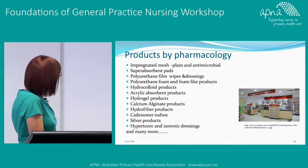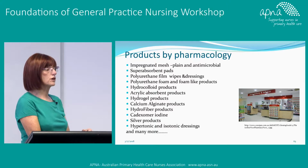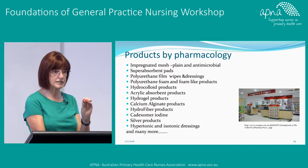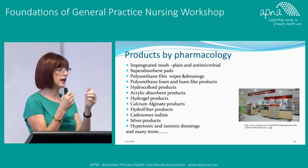Superabsorbent pads. For the efficacy of time, I will name some of these. A superabsorbent pad is not Combine. It is a product such as Zetuvit Plus, all right? The pads that are labeled superabsorbent contain the same beads that are in a continence pad or that are in a child's nappy. So the fluid goes into these beads, the beads swell and hold the fluid in. So no matter how much pressure you put on top, it won't squirt back out. Therefore, your peri-wound is protected.